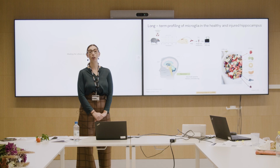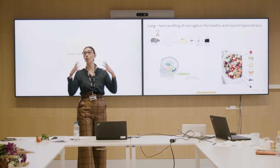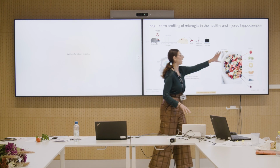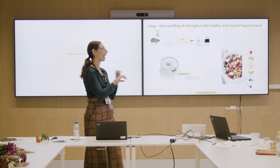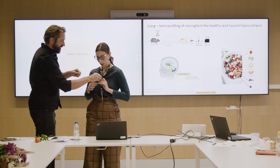And we use a technique called single-cell RNA sequencing, which is a large-scale technique. For everyone who is not familiar with it, basically we can dissect all the cell types that are in the brain tissue. Like a fruit salad, we can look at the strawberries, the kiwi, the pineapple, everything by itself and find the changes.